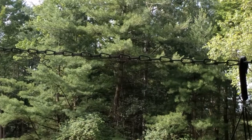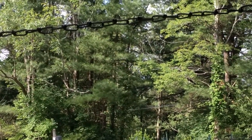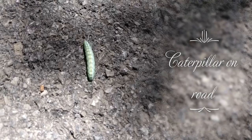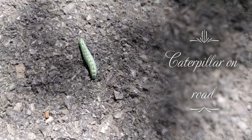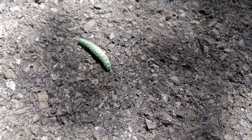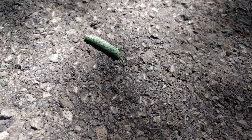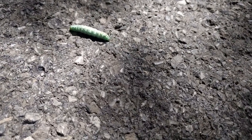I think they had enough feathers so they could fly away. So here's a little caterpillar walking on the road. This is the kind of food that the mom and dad Junco were collecting for their babies. In fact, I saw them out there this morning. Even though their babies aren't in the nest anymore, the mom and dad Juncos were still collecting caterpillars.